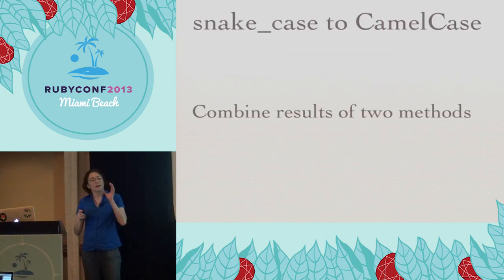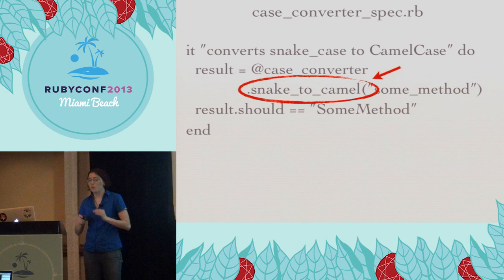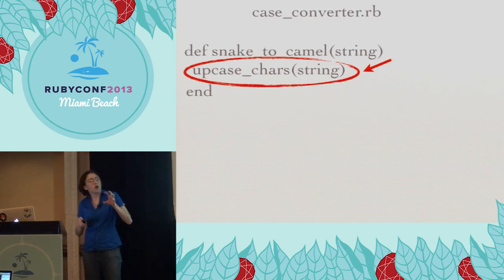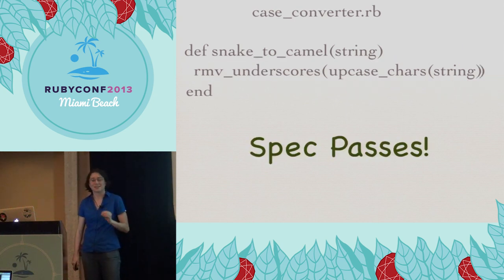So finally, I now have two separate methods for my solution. I need to combine them into one method to combine the results together. I create another spec, this one for a method called snake to camel in my case converter class. When I provide a string with all lowercase letters and an underscore, I expect the method will return that string with the letter S and the letter M capitalized and the underscore removed. My snake to camel method will first call upcase chars on the string that's passed into it, then call remove underscores on the result of that upcase chars method. When I run my spec, it passes.